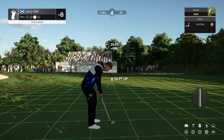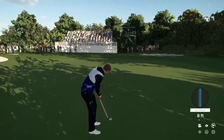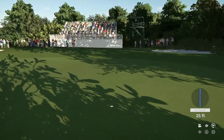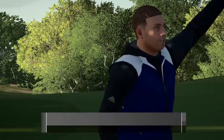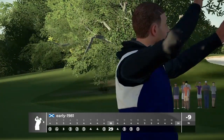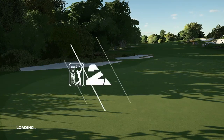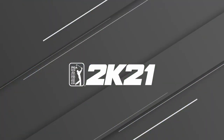So an uphill putt from 25 feet. This one is going to turn from right to left. It's on a good line. Go on, get in. Wow, what a putt that is, guys. And we do convert that long putt for the birdie, and we move to 9 under par. But really loving the stadium environment of this course.